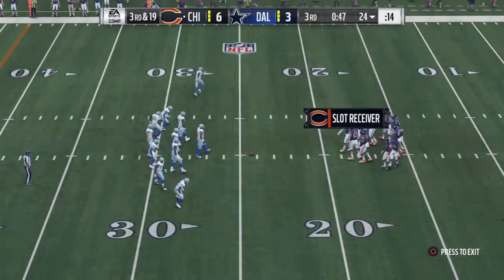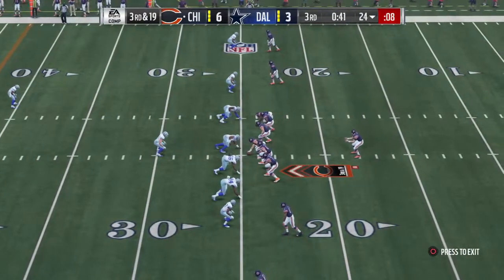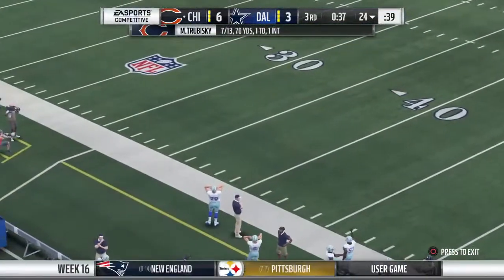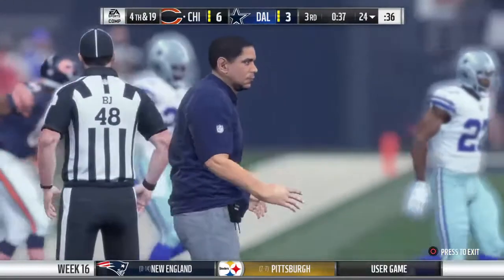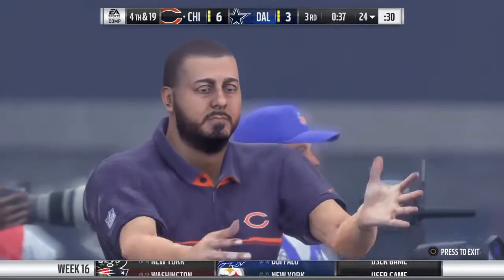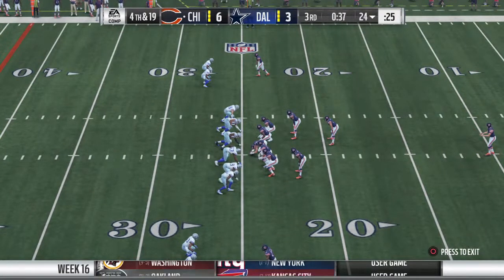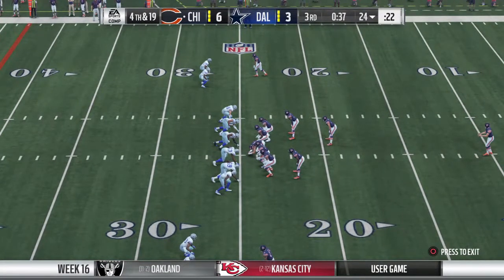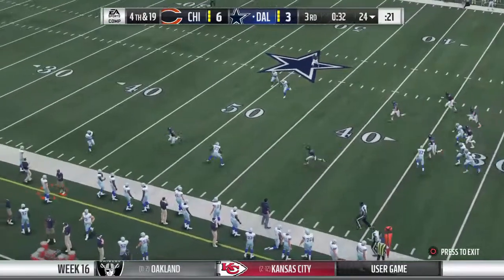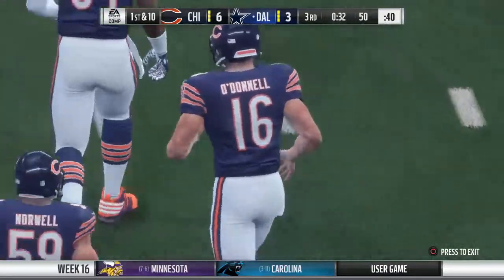Let's see what they draw up here. 3rd and long following the sack of Trubisky. Here's Trubisky to throw. And that is incomplete. Here's Pat O'Donnell now as he's on to punt for Chicago. Oh, this is off the side of his foot. So it sails out of bounds close to midfield, and they'll say actually right at midfield.